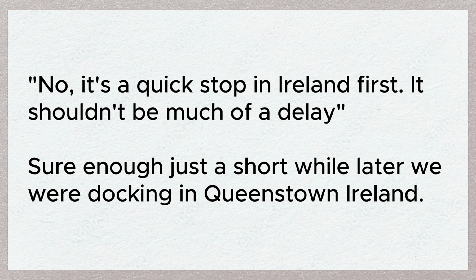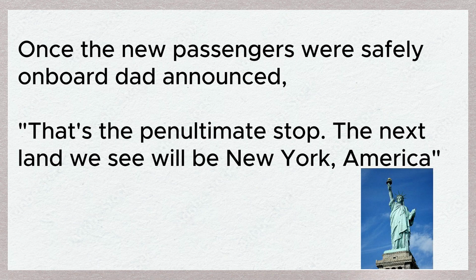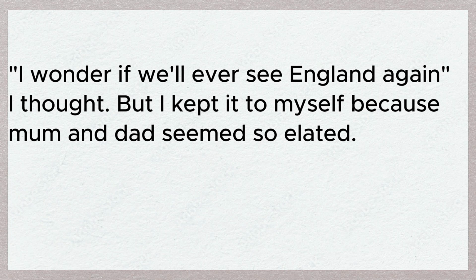Sure enough, just a short while later we were docking in Queenstown, Ireland. Once the new passengers were safely on board, Dad announced, "That's the penultimate stop. The next land we see will be New York, America." I wonder if we'll ever see England again, I thought.